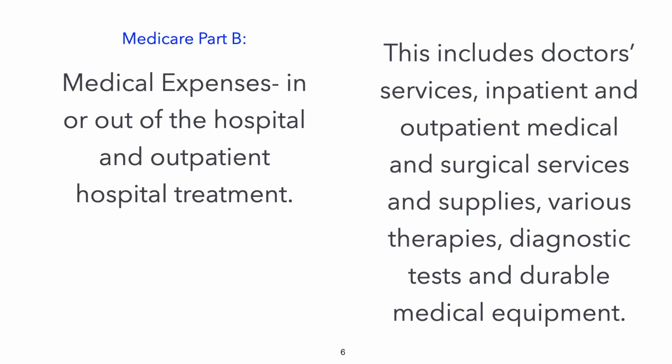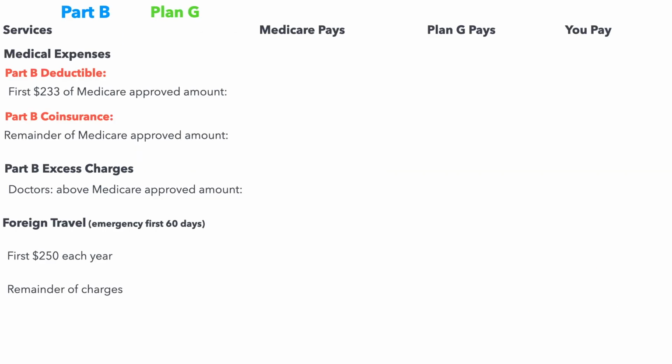Now let's talk about how Medicare Supplement Plan G fills the gaps of Medicare Part B. Medicare Part B is medical expenses in or out of the hospital and outpatient hospital treatment. That includes doctor services, inpatient, outpatient medical and surgical services, and supplies, various therapies, diagnostic tests, durable medical equipment, and so on. So let's take a look at this.